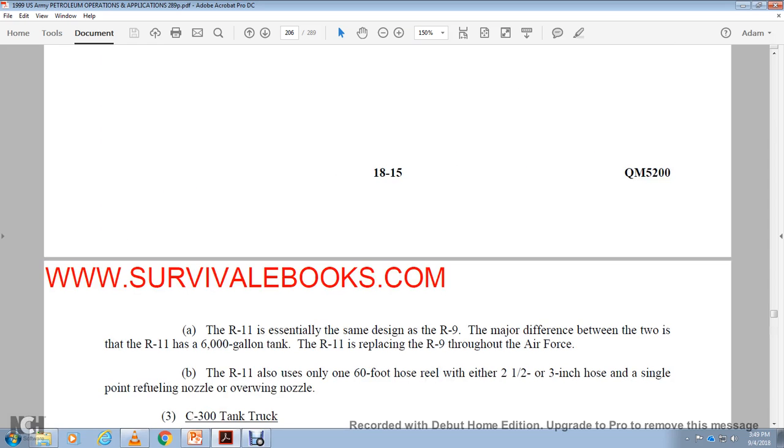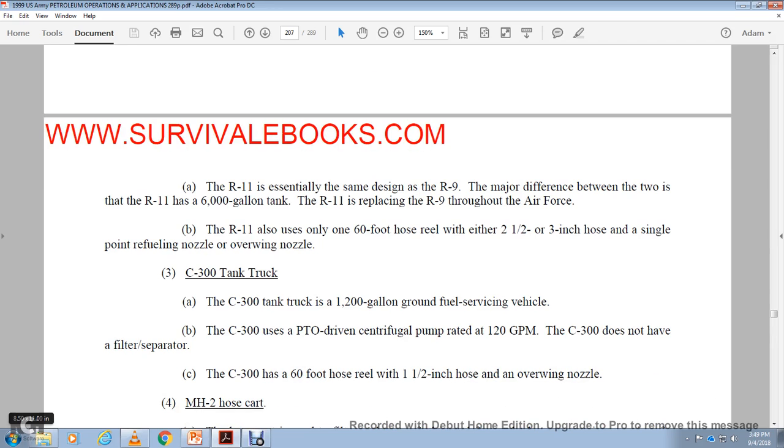The R11 is essentially the same as the design of the R9, with the major difference between the two being that the R11 has a 6,000-gallon tank. The R11 replaced the R9 throughout the air force. The R11 has a 60-foot hose reel with a 2.5 to 3-inch hose, a single point refueling nozzle, and an overwing nozzle.